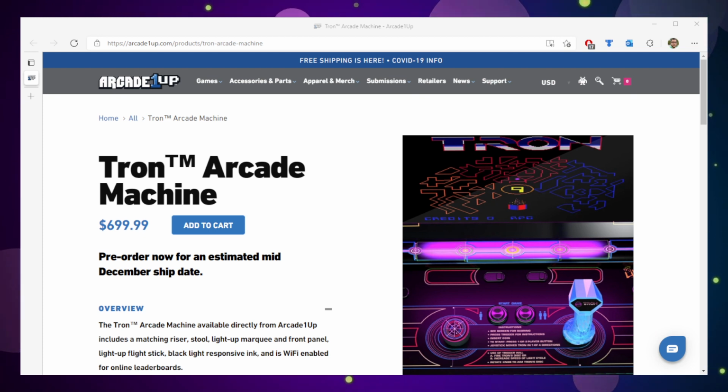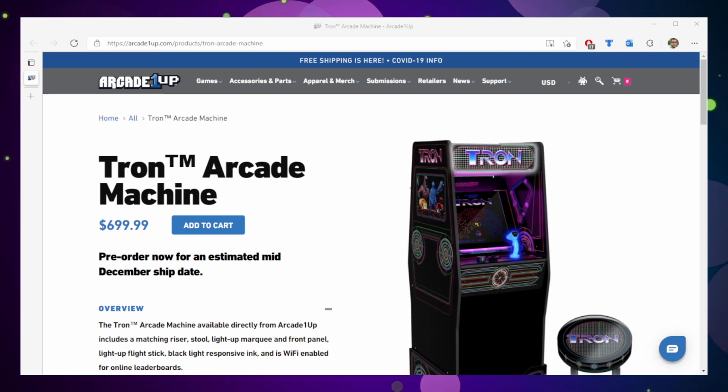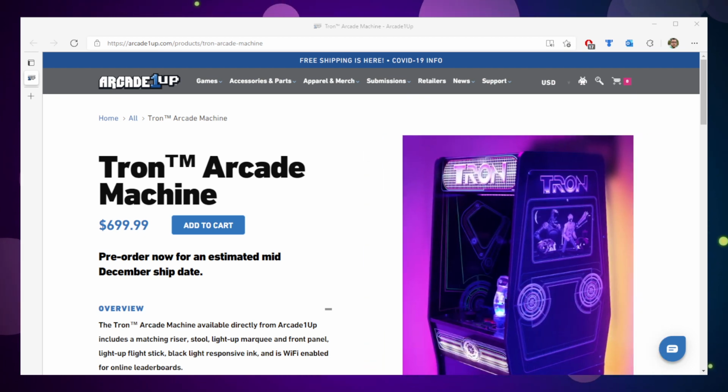Arcade 1-Up has been known to do somewhat substandard work in the past. If you haven't caught any of my previous deep dive videos, we've looked at some of the art and the height and the screen and kind of the layout of the machine. They don't always do the best quality. I think it's a fair representation and replica of what to expect, but it does leave some things to be desired at times, right?